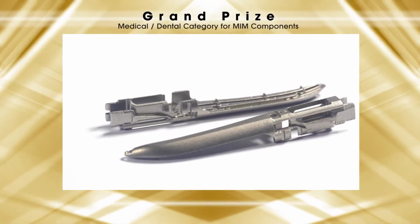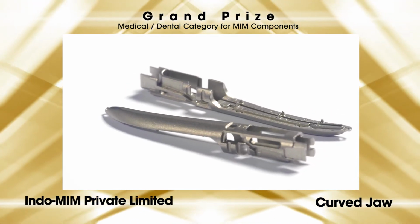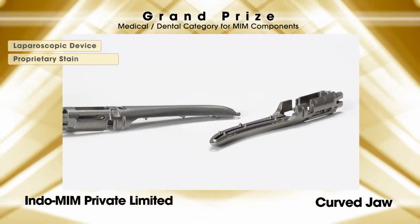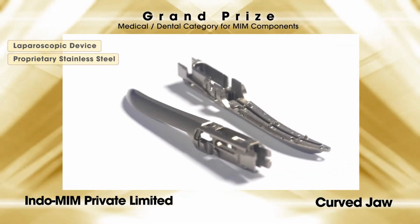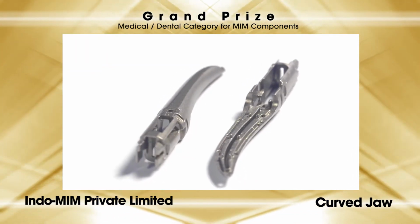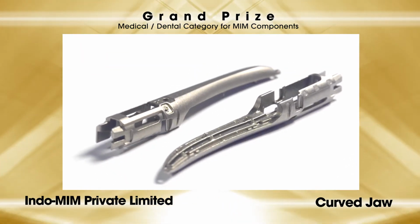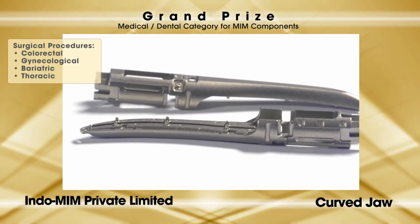Indo-MIM Private Limited received a grand prize in the medical, dental category for MIM components for a curved jaw. This proprietary stainless steel curved jaw is part of a new advanced bipolar energy laparoscopic device used for tissue sealing that increases procedural efficiency and provides stronger sealing and better access to more tissue. The device is used for colorectal, gynecological, bariatric, and thoracic surgery procedures.